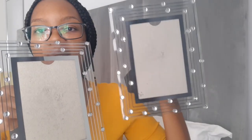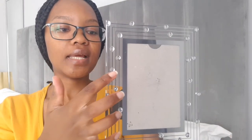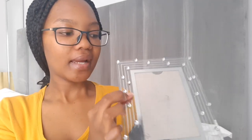And so I like this detail on them. It's got the silver, it's got these silver borders, right? And then they've got these little metallic mirror-like studs pasted on. And so it looks really nice. From a distance, it looks like it's sparkling, but it's not too much. So yeah, I really like that.